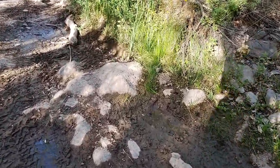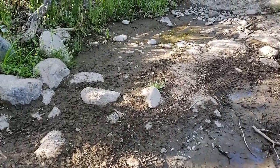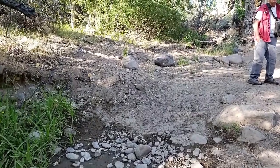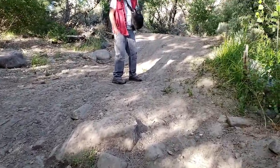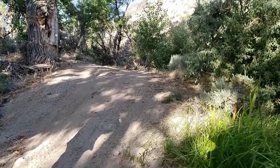Some people found him and took him to Carson City. That's amazing. Yeah, my fault, you know, dogs get thirsty. Well, yeah. But.